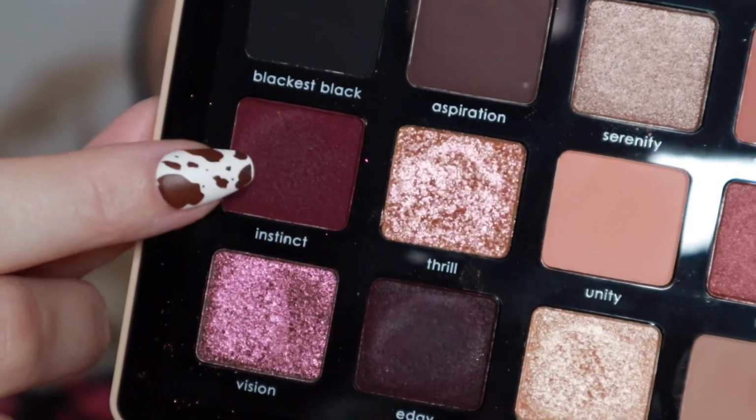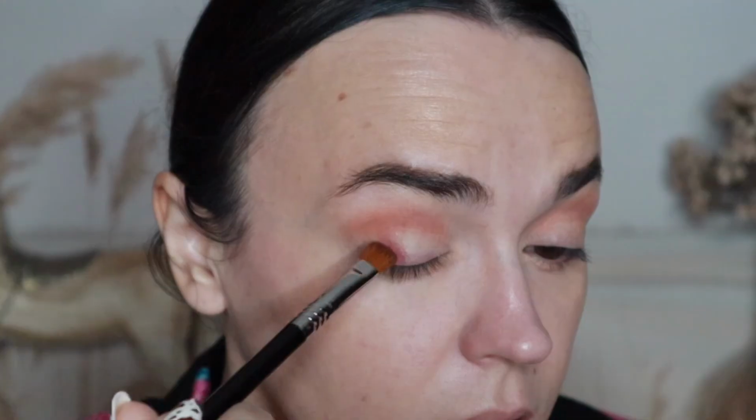Shades blend out really, really easily. I'm going to go back in with a little bit more of that shade for over here just to deepen that a little bit. Okay, and then using that same brush, I'm going to take the shade Instinct. I'm going to press that on this outer half of my lid.